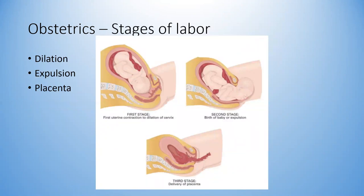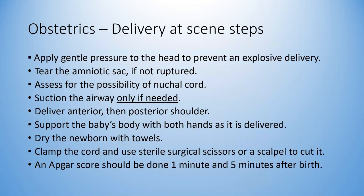So all the way until full dilation of the cervix. Then the delivery of the baby is the second stage, and then waiting for the placenta to be delivered is the third. Don't push the head back in and don't keep the legs closed, but you do want to prevent the head from completely exploding out of the vagina.